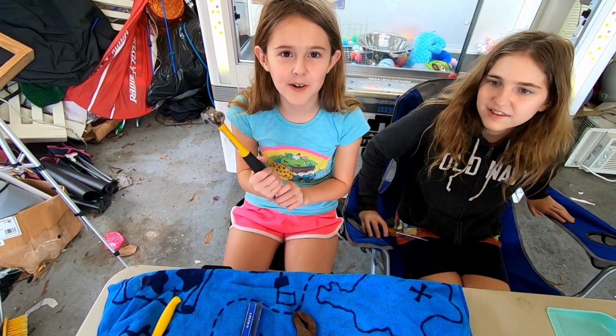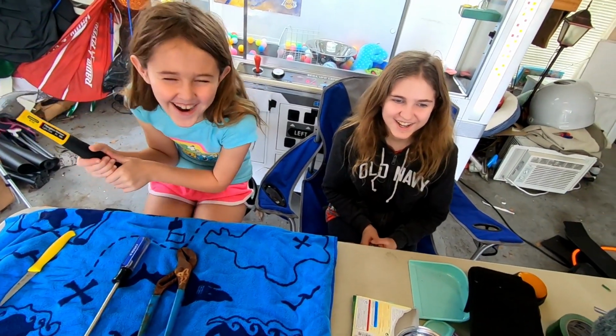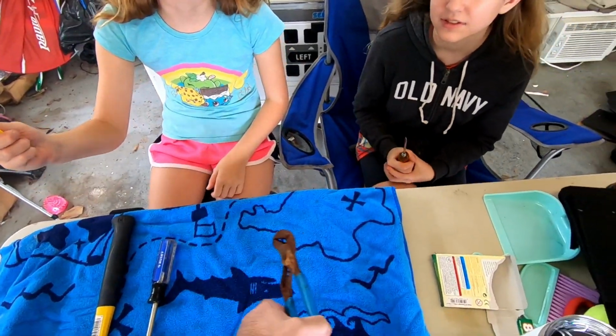We know a hack for getting hand sanitizer out of the bottle. Hit the cap with a hammer. No. That's a horrible hack. Nobody do that. That is not a great hack. All right, put the hammer down. What about the knife? So here's what we're gonna do.